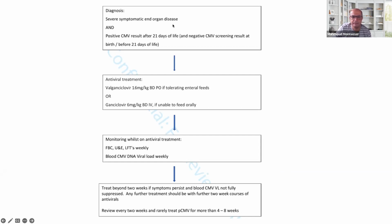Mark? Well done. Hi, yes, was there any hepatic picture on biochemistry that could have aided suspicion of this, for example? Only GGT was slightly raised, to something like 200, but AST was normal, never actually went off. That was really a complicating factor for us. There was no colitis picture. So in this particular case it was invasive pneumonitis and bone marrow involvement, the two organs that we could see in that baby. I see, thank you.